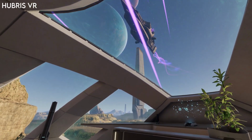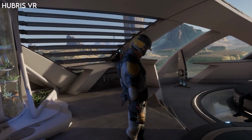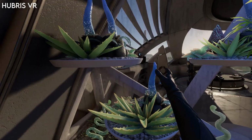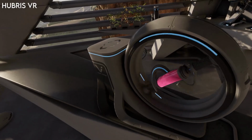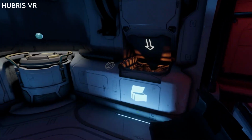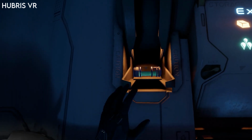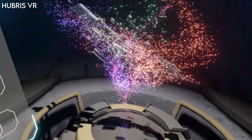Hubris just launched for PSVR 2 and Quest, a game that released back on PC last year. This game is very high-end visually, it's got some great production values like mocap and facial animations, and it has some nice little set moments, but overall, the gameplay was just okay. They have made improvements for the PSVR 2 version, so hopefully the gameplay feels better and more satisfying now.